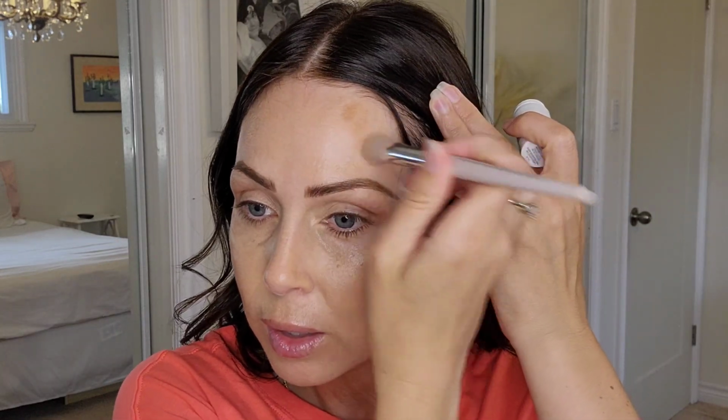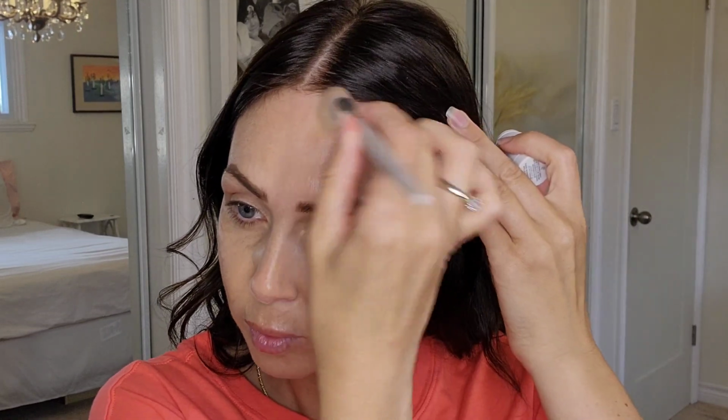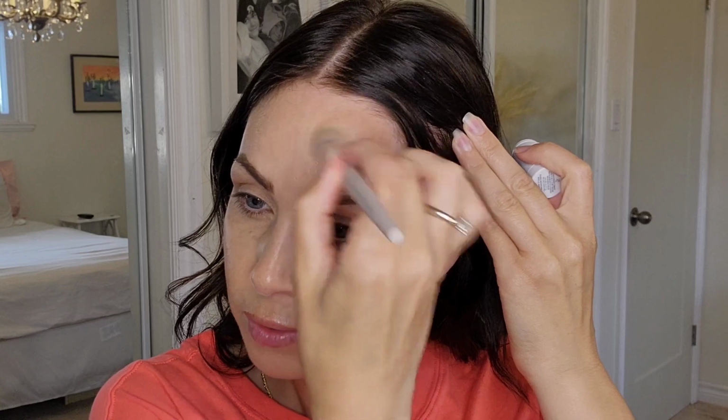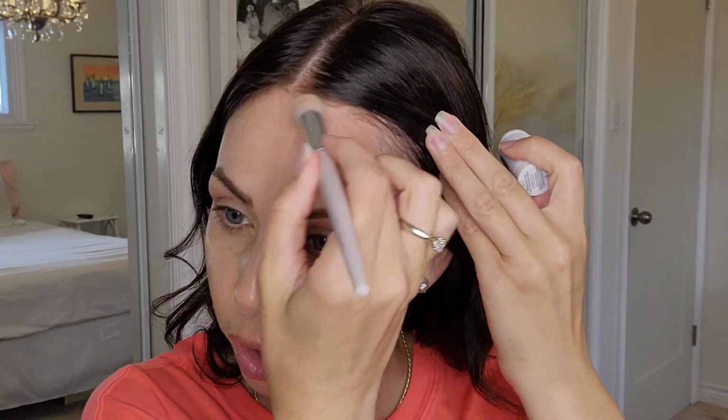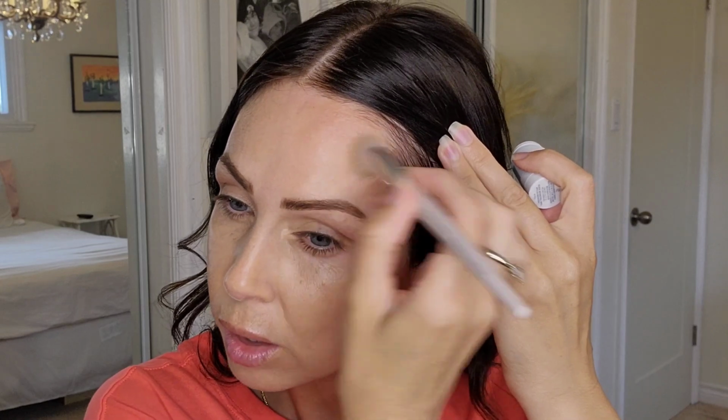For my cream contour and cream bronzer today, I'm going to go in with the Milk Makeup and just use a brush to apply it. Just blend it out. This gives it more of a diffused look, and you get your bronzer and contour happening at the same time.